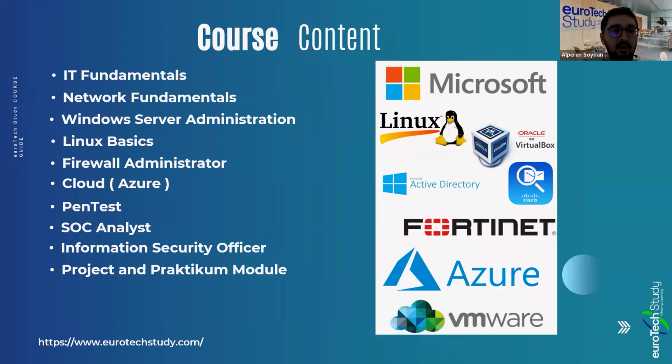So what we have, we are starting with the two essential topics of cybersecurity, which are network and system management. As you can see, at the beginning of the course, we have IT fundamentals and network fundamentals lessons, which teach mainly the basics and essentials that we should know in the cybersecurity industry. Then we have Windows Server administration and Linux basics. Linux is one of the most popular operating systems in the industry, we can say. Also, we have a firewall administration course.